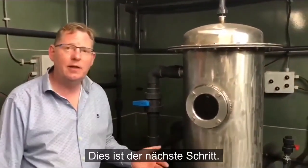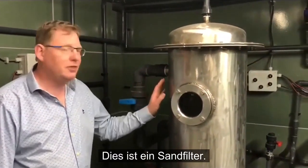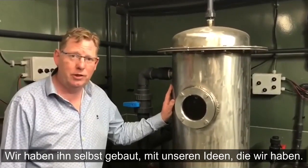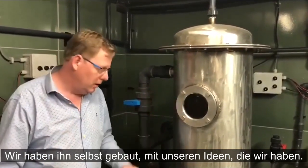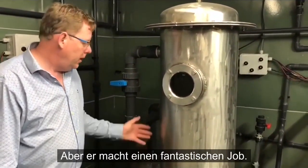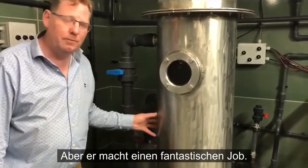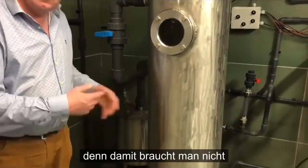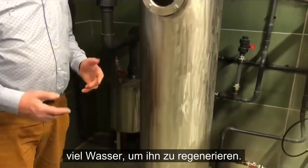So this is the next step. This is a sand filter. It's built by ourselves, with our ideas that we had. It's different than normal sand filters that you find in the market. But it does a fantastic job. It's really big because with that you don't need a lot of water to regenerate it.